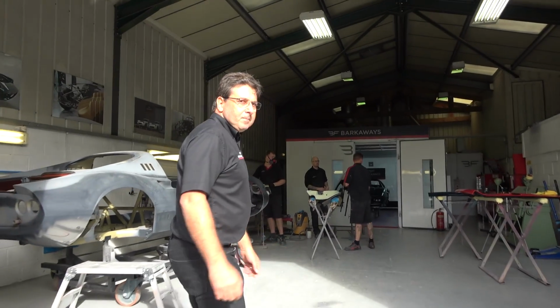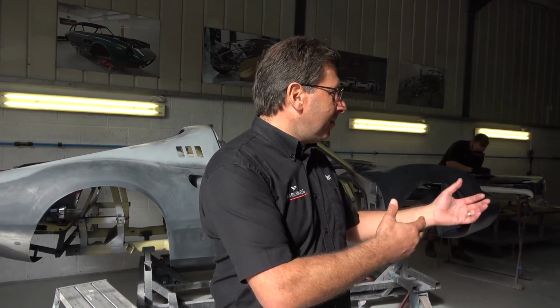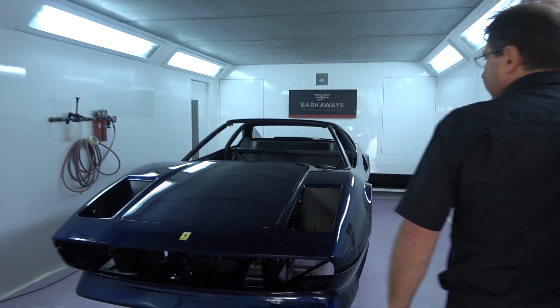This is where a lot of the magic happens. Yes, this is quite unique for Barkaways, that we've got our own body shop on site. Yeah. So a lot of body shops are off site from the main workshop, so we're all in one place here. So clients can come and see their cars, they can see the mechanical work being done, and they can come over here and talk to the guys for the bodywork. And into the paint booth.